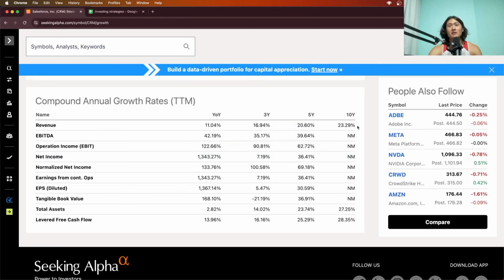Moving on to the growth metrics, we can see that their 10-year CAGR for revenue is at 23%. However, revenue growth has slowed down over the years to 20% over the past 5 years, 17% over 3, and only 11% in the past year. For me, anything above 10% I would consider a solid company, and 20% would be a very good company in my opinion. Net income has compounded at 36% over the past 5 years, but due to the effects of share dilution, we can see that EPS has only compounded at around 30.5%.